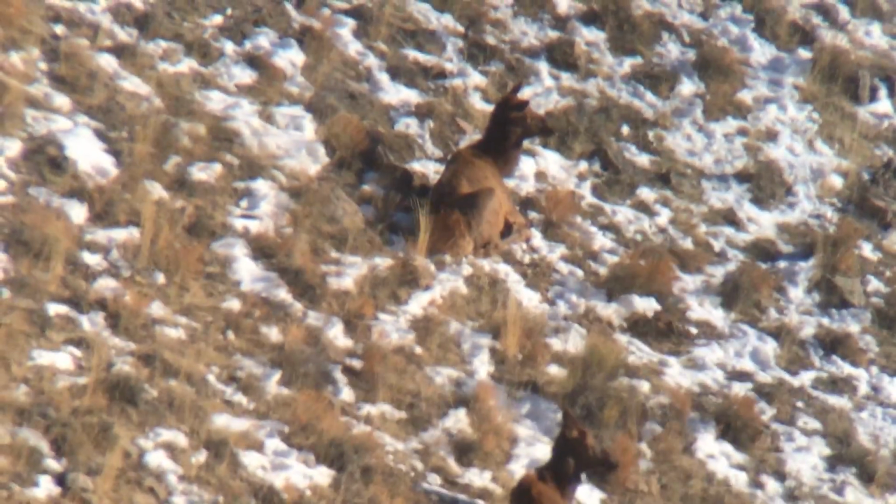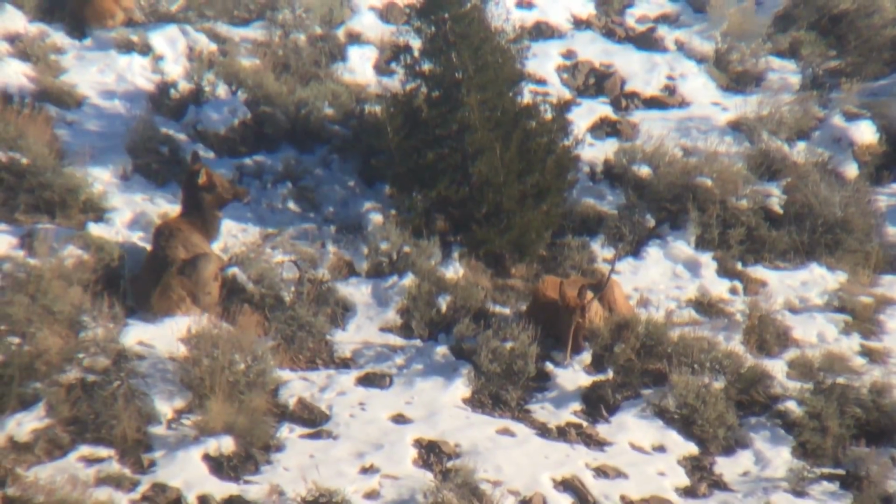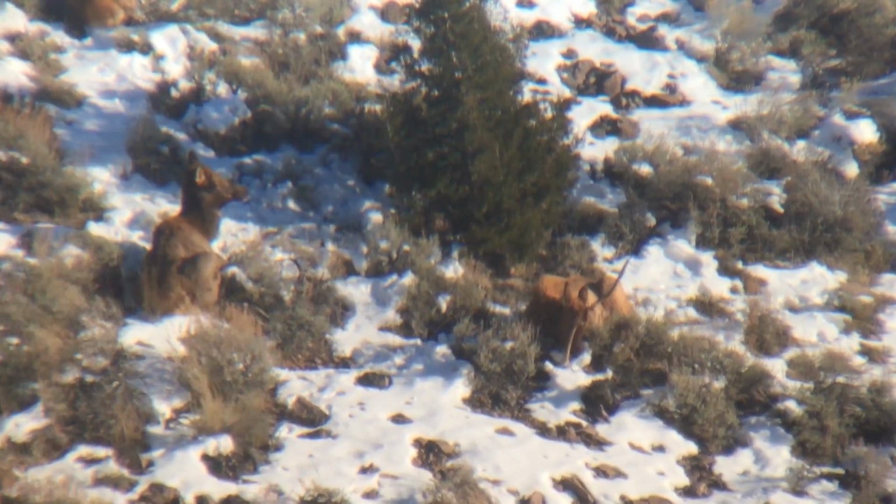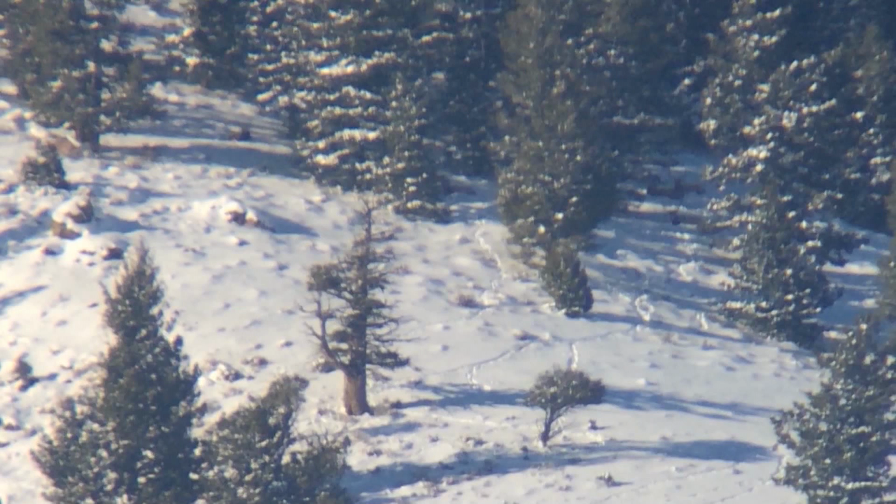So after a new snowstorm, we headed out with plans of looking up higher on the mountains, ignoring any groups of cow elk we saw. Our new plan worked out well. After seeing a herd of cow elk, we bypassed them and kept glassing other areas. Following some tracks in the snow with the use of my spotting scope, I lucked into seeing some elk bedded up in the shadows of the pines several miles away.